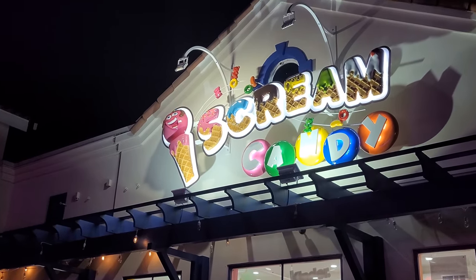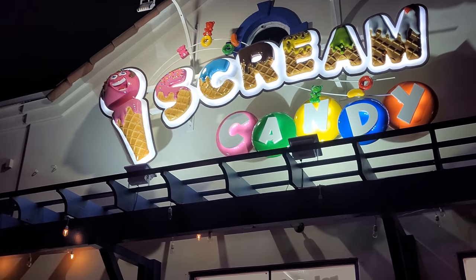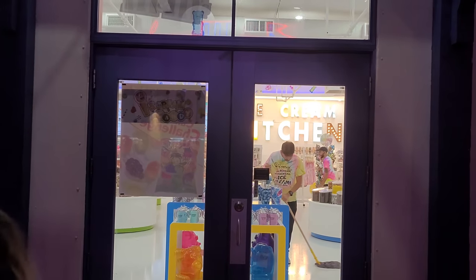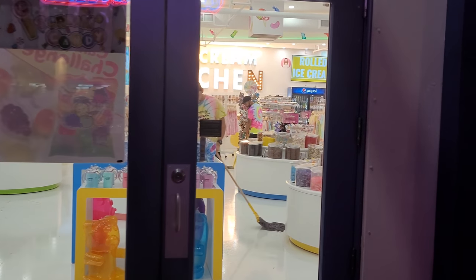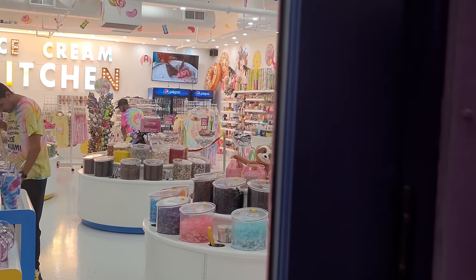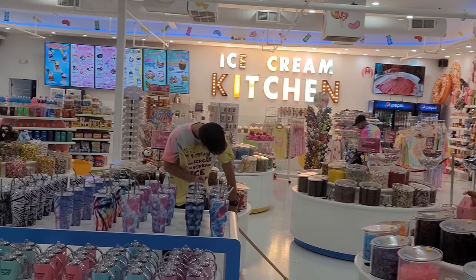All right. I am absolutely hammered right now. And we are going into this ice cream candy place. And I don't even know if this place is open. They're mopping the floors. It's open, so we're gonna go into this place. And I hope I don't get kicked out because I just drink. Oh, it's locked. Well, we'll take a look inside anyway.